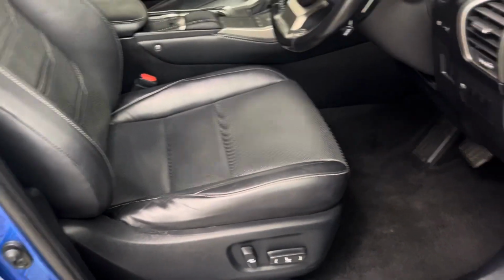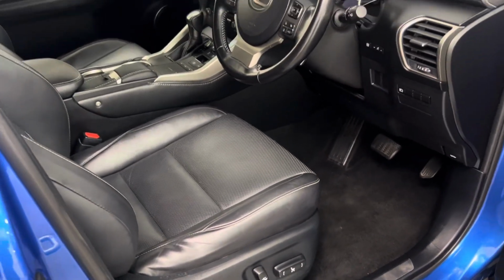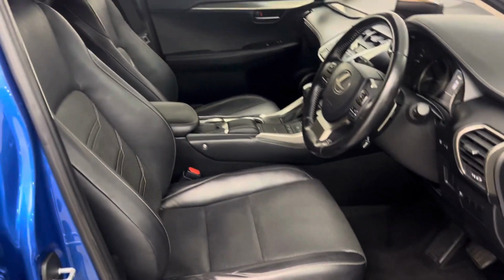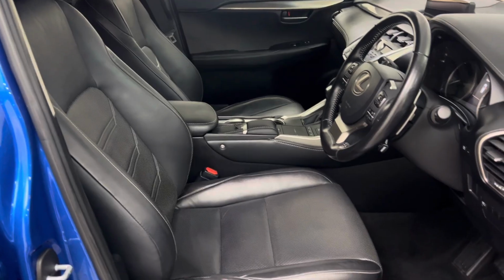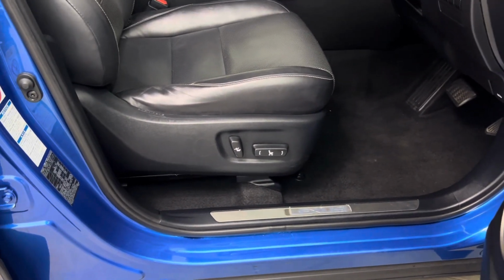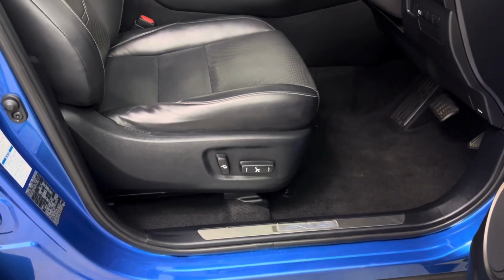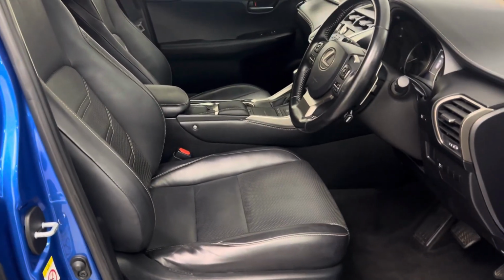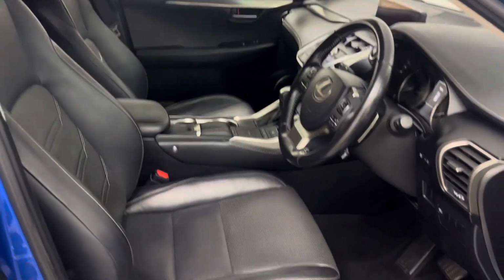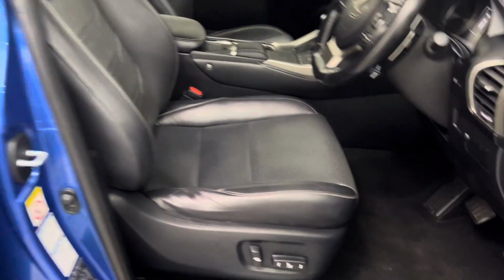High specification includes the front electric seats, satellite navigation, rear view camera. I will add as well, there's no unwanted odours with the vehicle, no smells of smoke or pets, no marks to the driver's step. Can be common. People get into a vehicle, drag the feet slightly, mark the step, but again, not the case with this Lexus. As I said, really couldn't be any better inside.